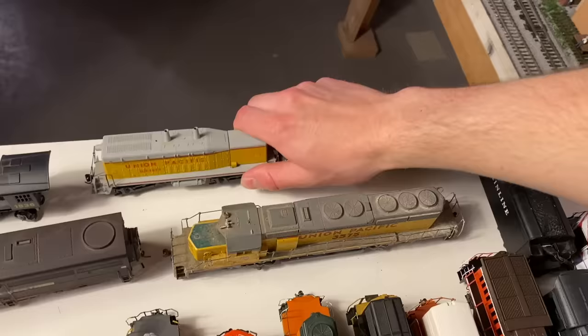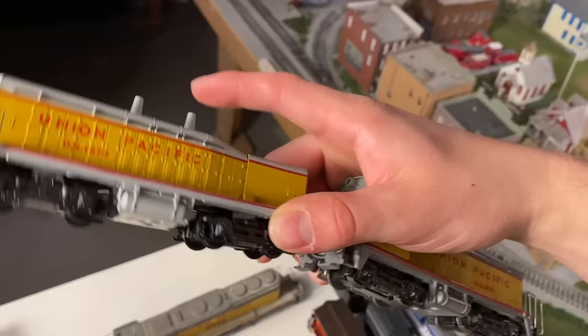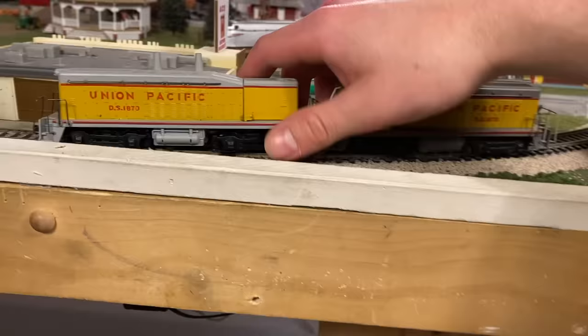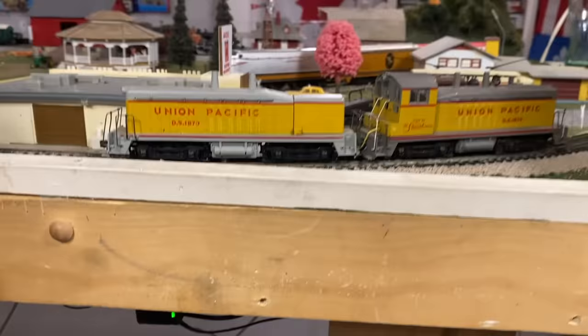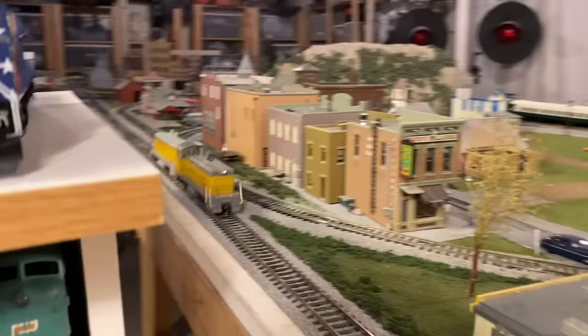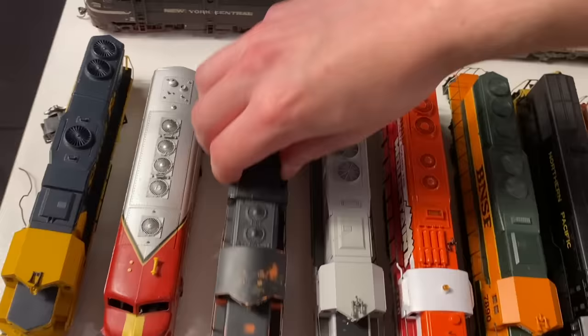Here we got the two switcher set. Now, I didn't realize this earlier, but there is actually a linkage between the two and a wire. I don't know why this back one is electrically connected, because the wheels are non-conductive, but I don't know. Maybe there's a light in this or something. Well, it runs. Yeah, it's got a lot of get up and go. Very nice.